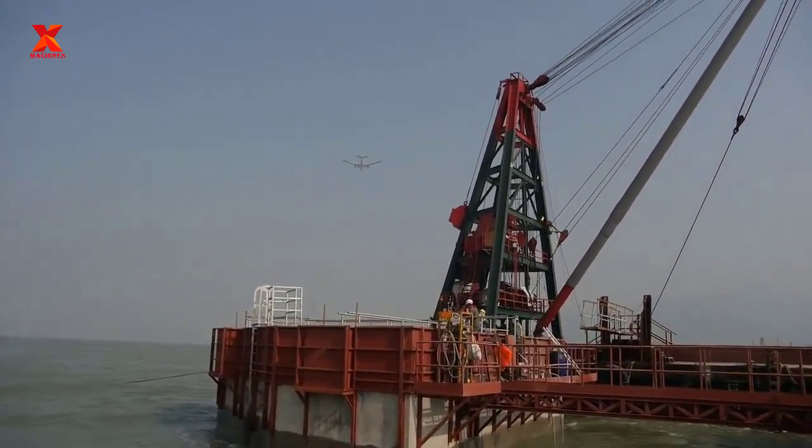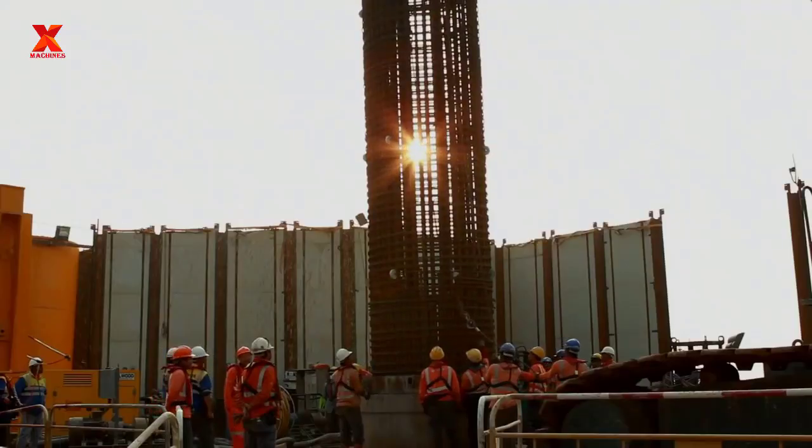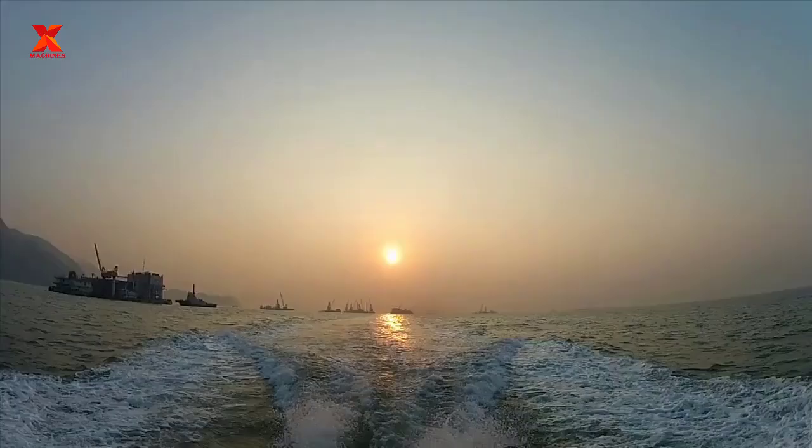To complete this package on schedule, nearly 400 workers worked continuously 24 hours a day, 6 days a week, divided into 2 shifts. This is a huge amount of work with extremely tight progress.